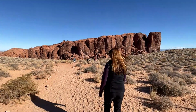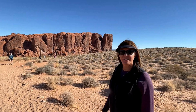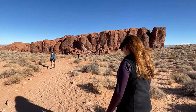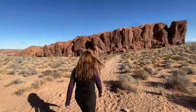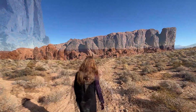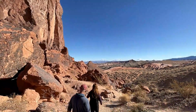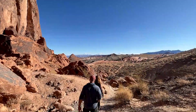Where are you going? The water wave? The fire wave? Fire wave, okay. So you walk out past this big rock plateau and then you hang a right. So we just came around the corner, this big mountain, and we're gonna walk out to that stuff in the distance there. Fire rock or whatever it is.